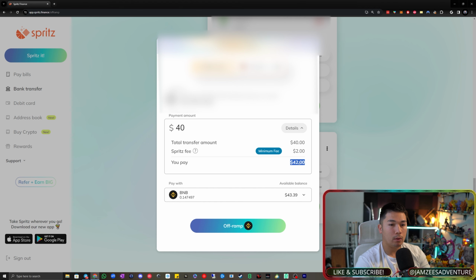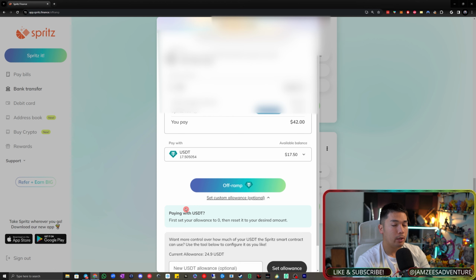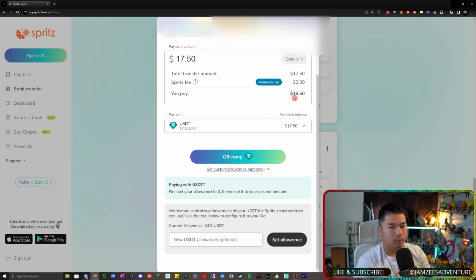I make sure that I have enough to cover the total that I pay, and the gas fee to approve this transaction. This doesn't show on the native coin, but if I were to choose USDT, another question you may have is, if I'm connecting my wallet, how safe is that? They have this feature here where you can set a custom allowance, and you actually need to do this every single time. For me to off-ramp 1750, I need to have probably like 20 USDT worth that I am allowing through this connection. Right now I have this set as 24.9, so I can do the 1750. Okay, yeah, so we can do 1750.